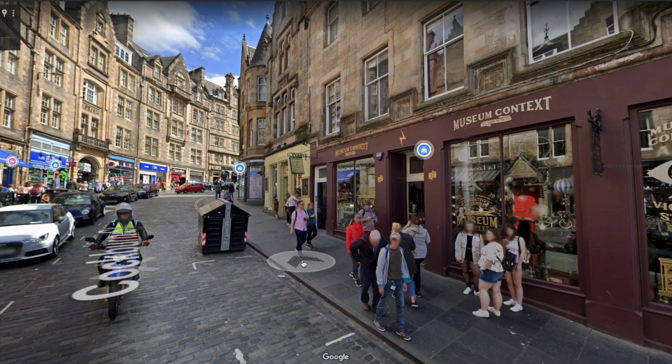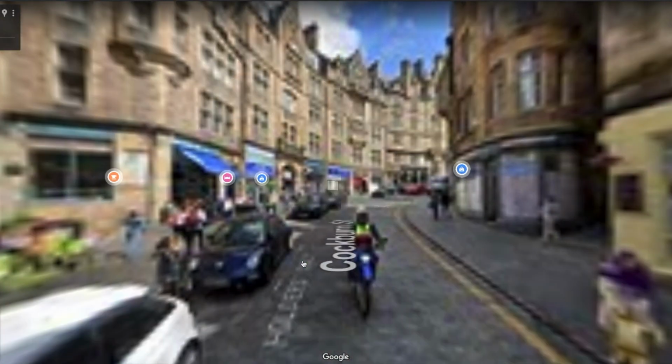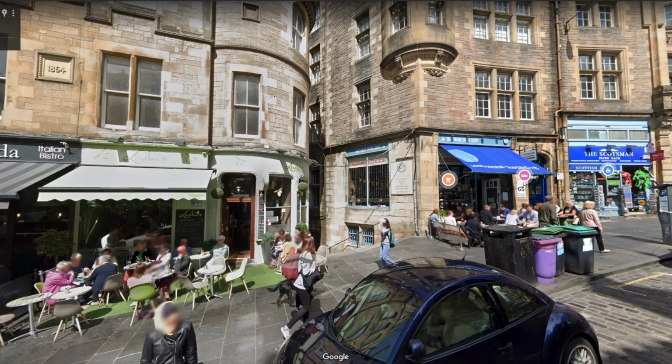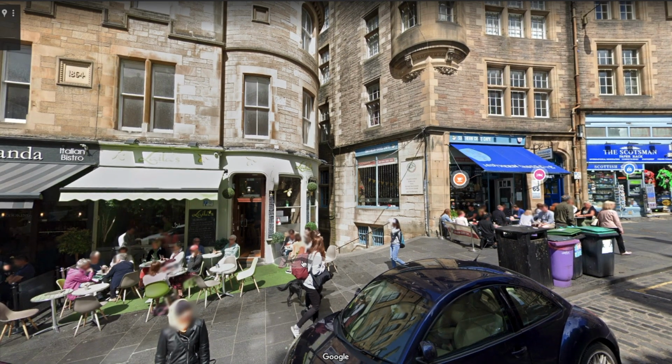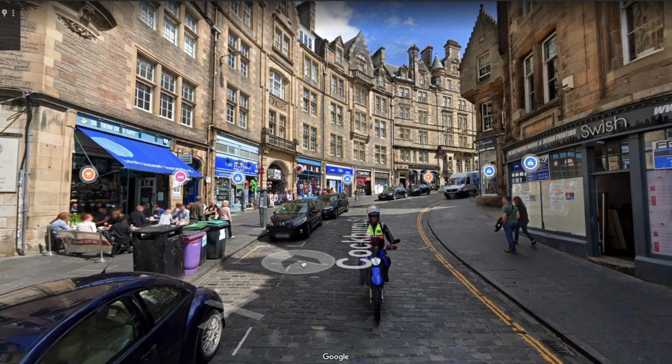And of course, one of the 3 locations of museum context, so the unofficial Harry Potter store. Actually one of my favorites. To the left is my favorite restaurant in all of Edinburgh, which is Lila's. It's a great Mediterranean tapas restaurant, and one of the scenes in Avengers, where Scarlet Witch is thrown into a restaurant while they're in Scotland.